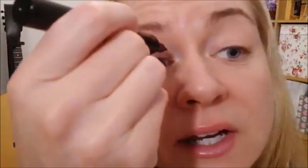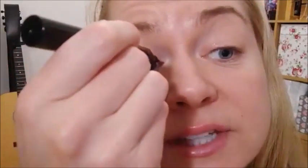Now, I'm not someone who wears wings normally because I don't have the artistic skill for it. I start off with a pretty decent right eye, and then I get to the left and it goes a bit wobbly and thick, and then I have to bulk out the right eye, and I end up looking like Amy Winehouse, and then I take it all off, start again, and go for something more subtle. So let's see how I get on with this.